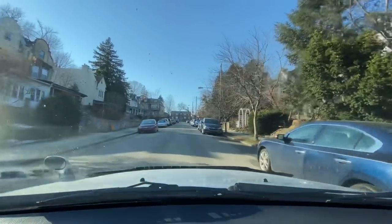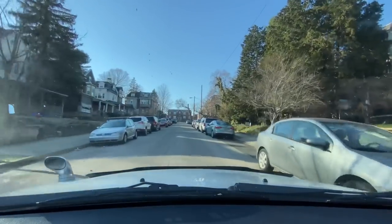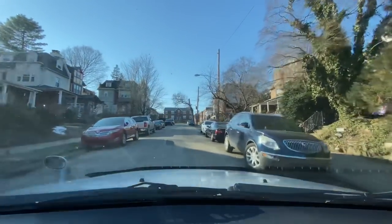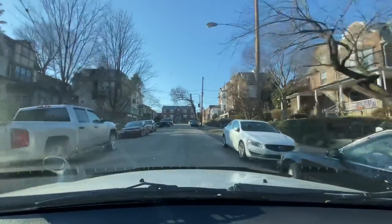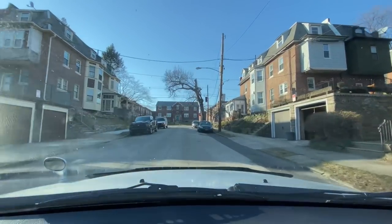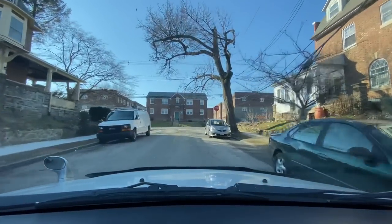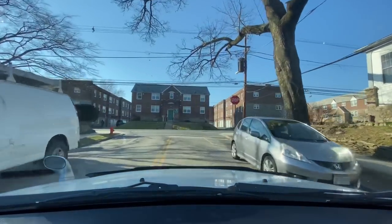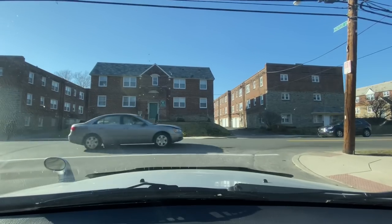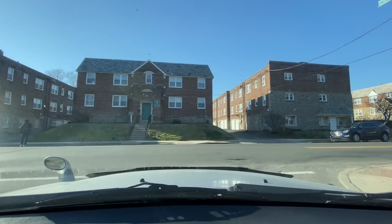This is a hill. This block is at an angle. So if you're on like a bicycle, you're on a skateboard or something, if you're going behind us, you would definitely catch some speed. If you're walking up this hill, you might find yourself tired. Garages on my left, garages on my right. In front of us, we have some apartments. Mannheim Street Apartments. It's the Cricket Court Commons.